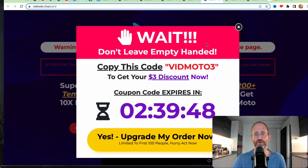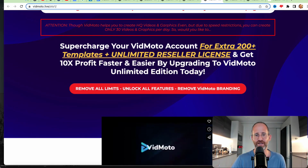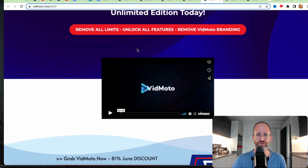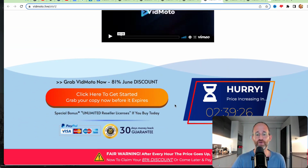There are multiple upgrades. The first upgrade says supercharge your VidMoto account for an extra 200-plus templates, unlimited reseller license, and you get 10 times profit faster. Well, I don't know what that means. It says easier by upgrading to the unlimited version, so you remove all limits, unlock all features, and remove the branding. Apparently there's branding on the front end offer, so if you want to remove that branding, you do need to upgrade to the pro version.